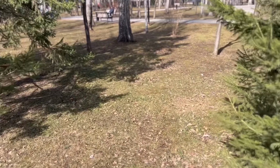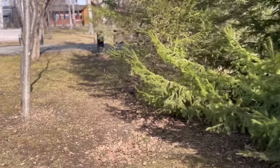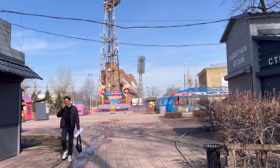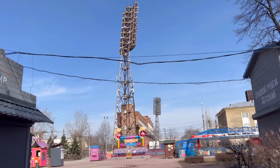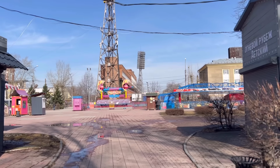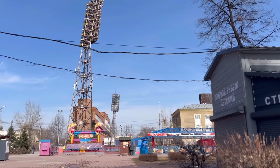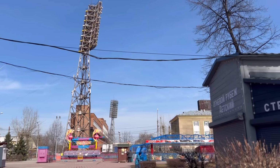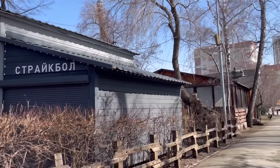Squirrels, I know you're somewhere here. While we're looking for the squirrel, here we can see the lights of the biggest stadium in Novosibirsk. It's called Stadium Spartak, and all sorts of sportsmen train there, and a lot of famous sportsmen who won Olympics and world championships trained here as well.